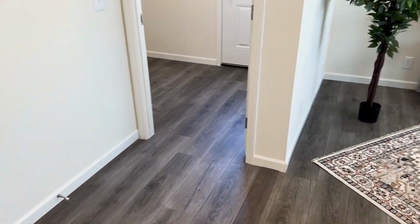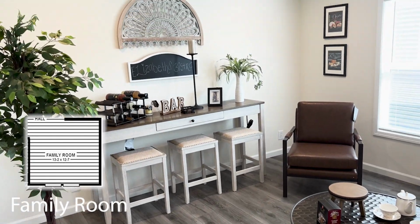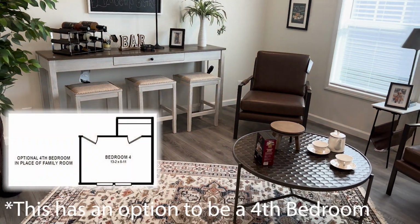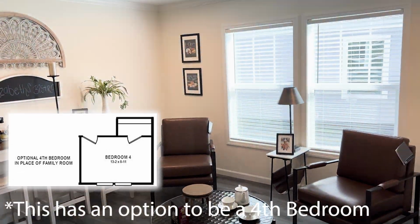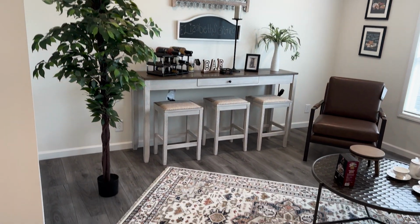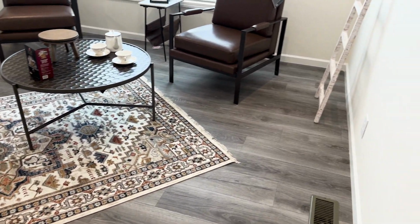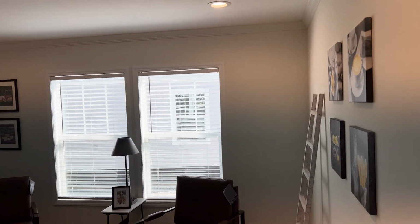So we come back out and we got a nice little common landing area here. It kind of connects. Oh, so we got ourselves a little flex space here. Or if you got kids, maybe this could be the TV entertainment area in the back. It's kind of at an angle. So they pretty much took the corner of the home and made this flex space or play space or second den or TV area or man cave area possibly, and tucked it away over here.